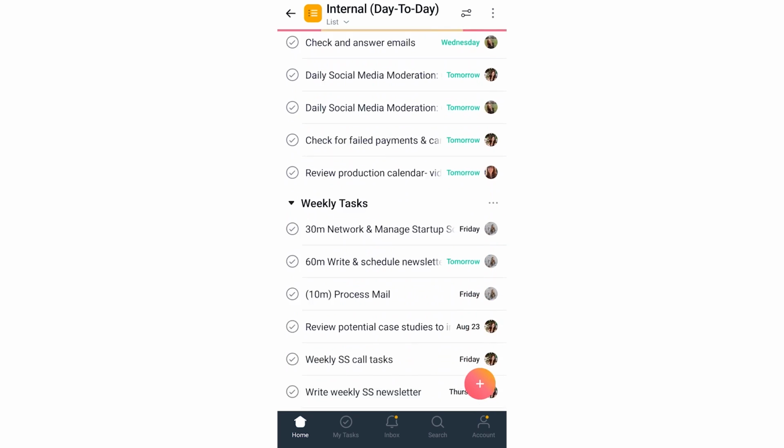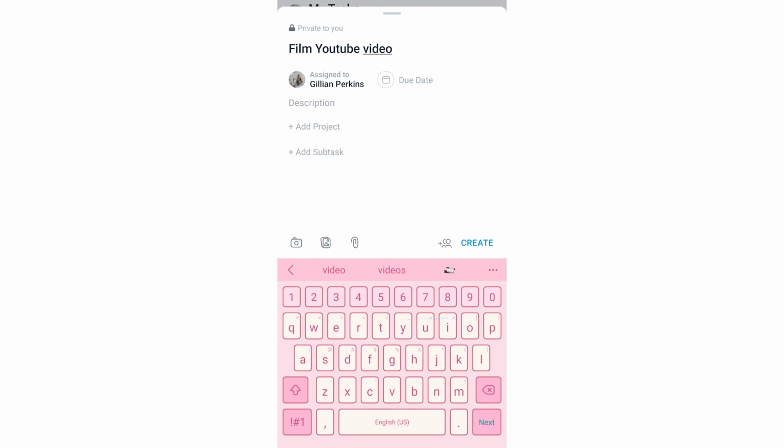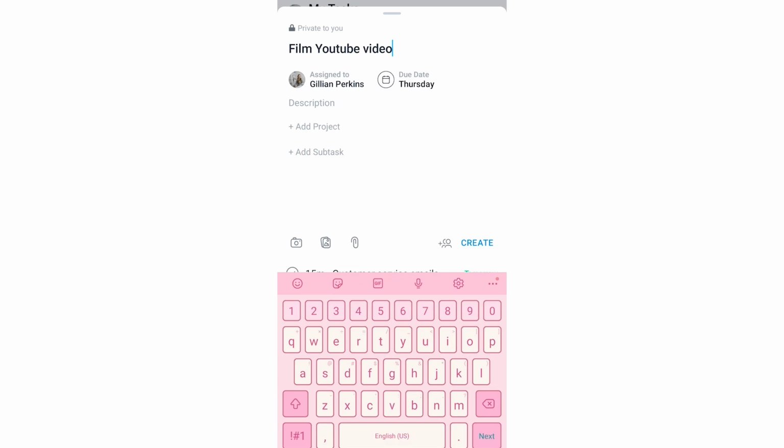And it also makes sure that nothing slips through the cracks, because whenever there's something that needs to be done, it just gets added as a task into Asana, given a due date, and assigned to a specific person.